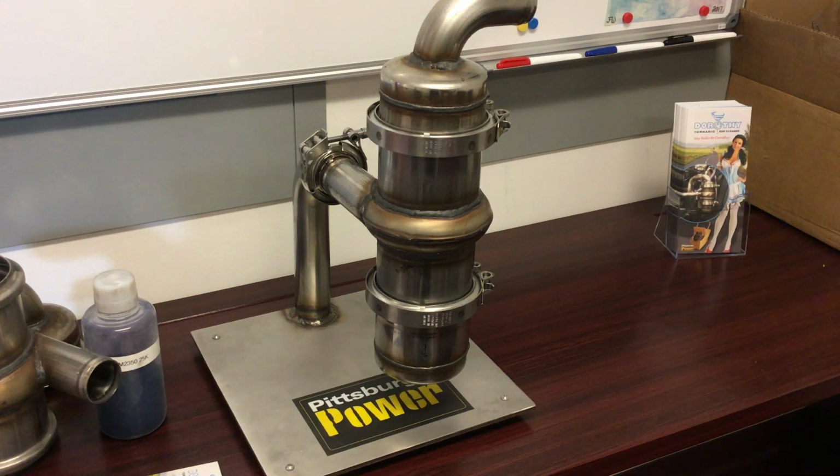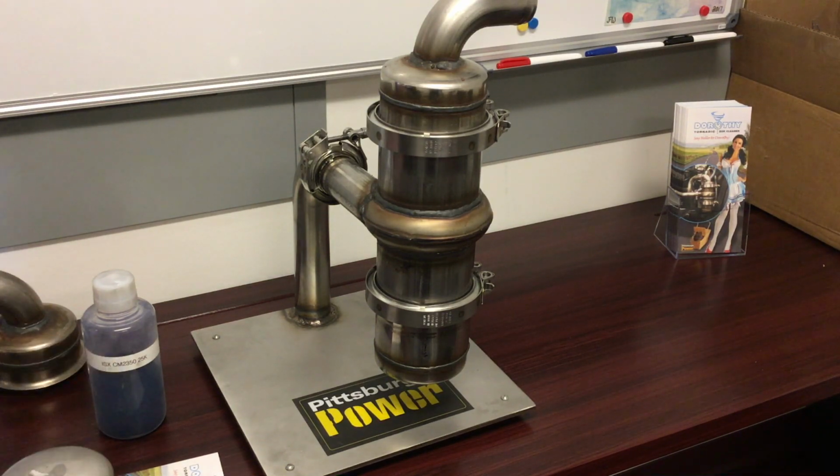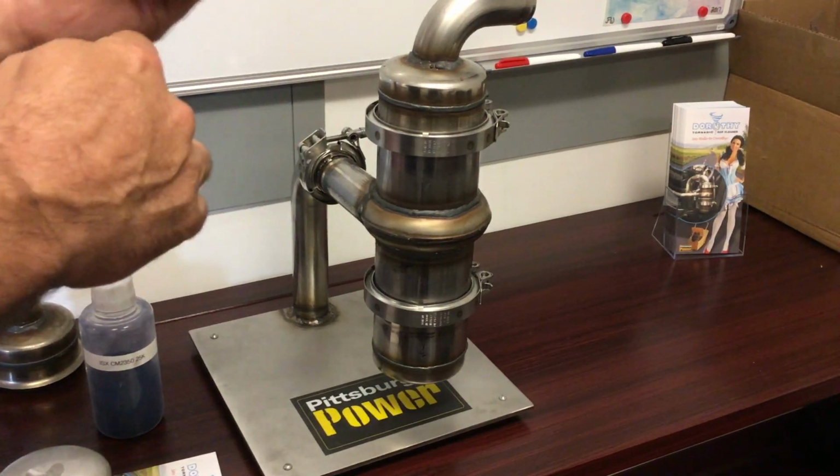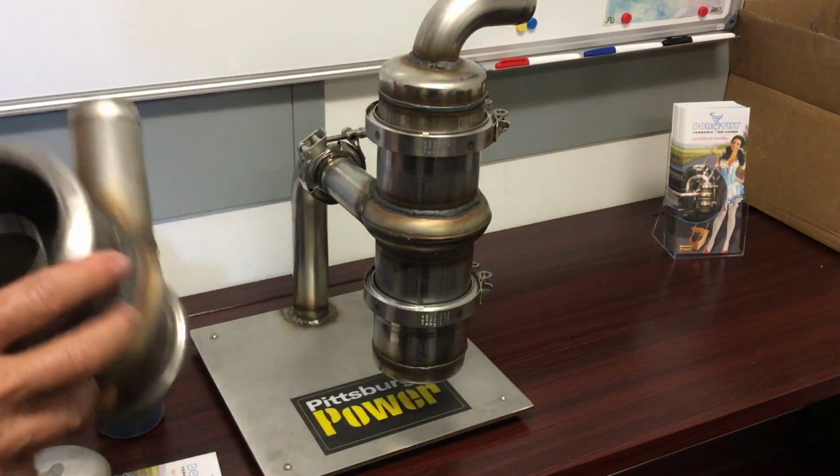Pittsburgh Power's new product is called Dorothy. It removes the soot out of your EGR. It takes the EGR effluent and, through the pressure, causes it to spin through centrifugal force. Centrifugal force holds the particulate matter in the EGR flow at the outside, right here, around the outside.